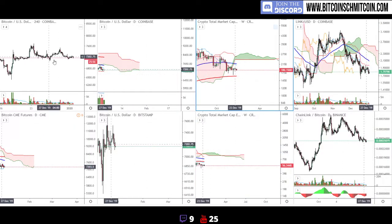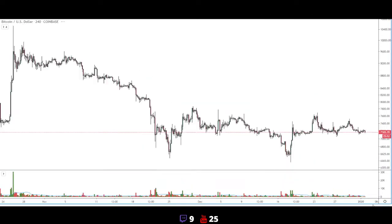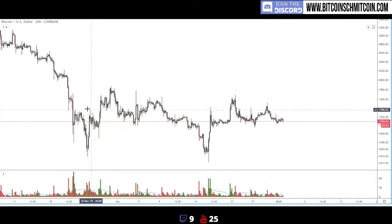But even Bitcoin doesn't look the strongest right now. I don't understand the eagerness to buy. You didn't buy the first test of the support, but for whatever reason, you're buying the 18th test of it. It just doesn't make any sense to me. I don't know.